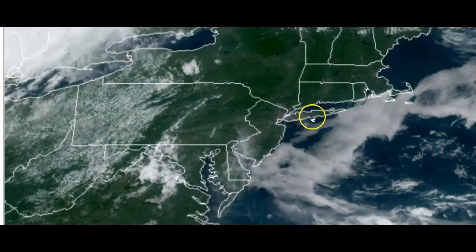Taking a look at the latest visible satellite picture, as the sun is rising, you can see some of that influence from the Atlantic Ocean trying to push towards the coast here. So we might see a nice little sea breeze front trying to develop here around southern New Jersey, especially as temperatures spark. We have a nice cumulus field off here to the west, but I think that's not going to reach our area until late in the evening.